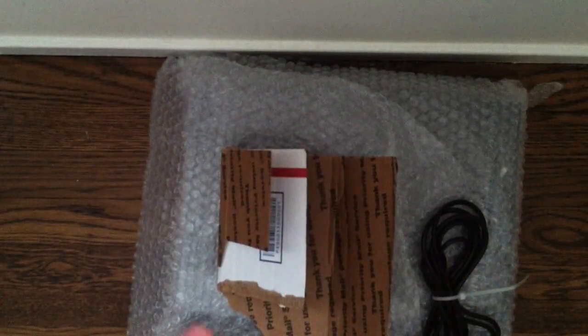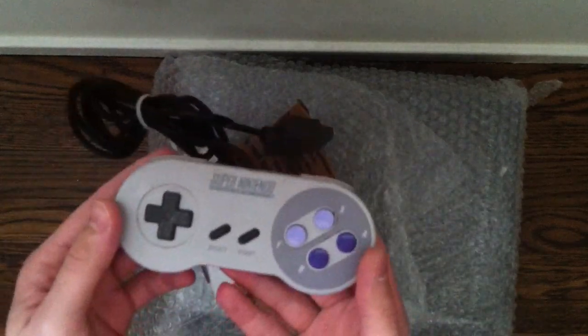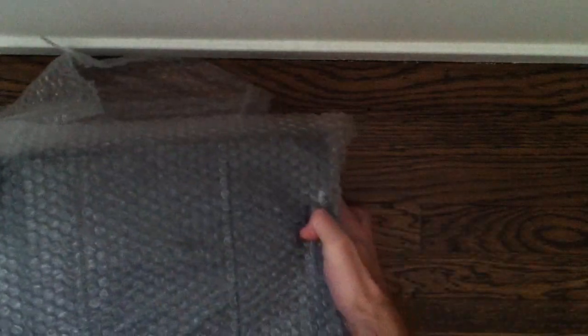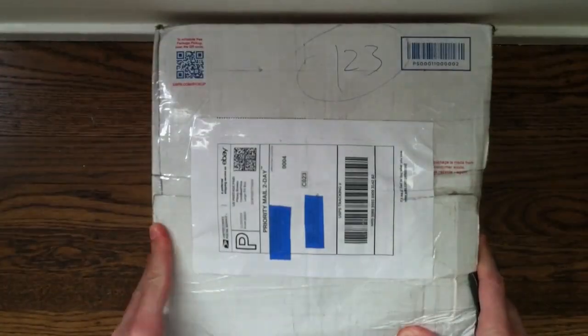Okay, so we have an AV cable, a Super Nintendo gamepad, and the PS3. Like I said, I never owned a PS3, so really excited to have this. It's in really scuffed up shape. A lot of surface scratches, dust and cobwebs in all the ports. This guy's going to be a restoration candidate for sure.